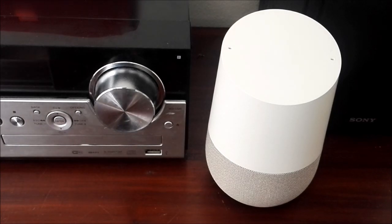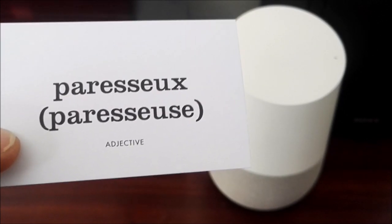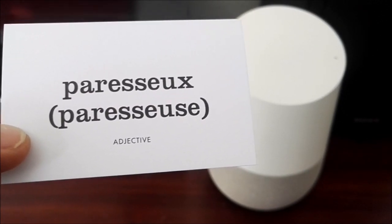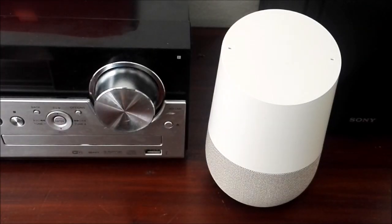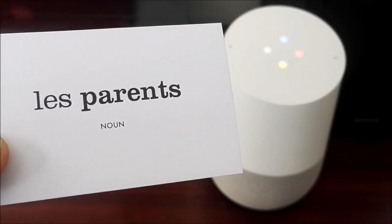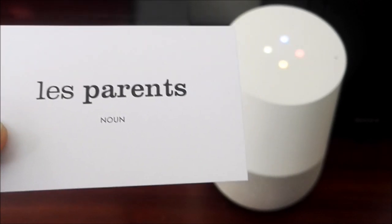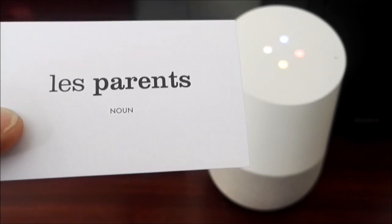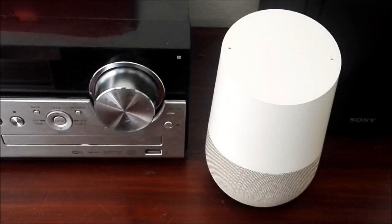Okay, Google, how do you say lazy in French? Paresseux. Okay, same thing here. Adjective, so masculine form paresseux, and then feminine form paresseuse. Okay, Google, how do you say parents in French? Sorry, I can't help with that yet. Really? Okay, Google, how do you say the parents in French? Les parents. Okay, so it goes with the article.